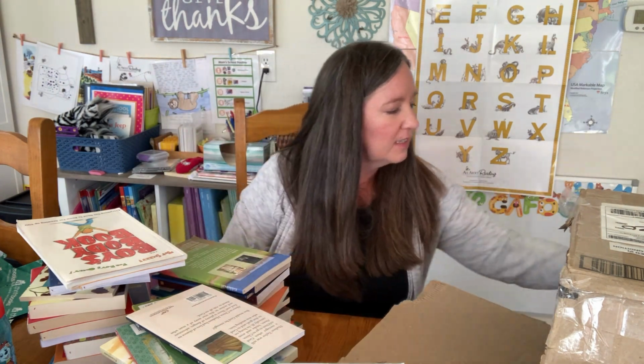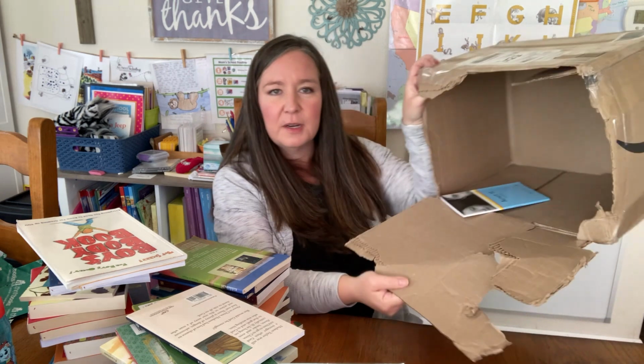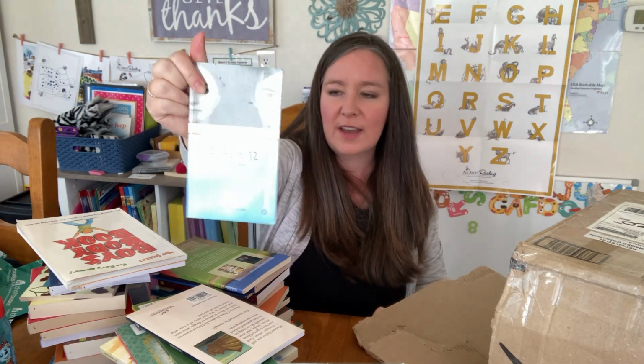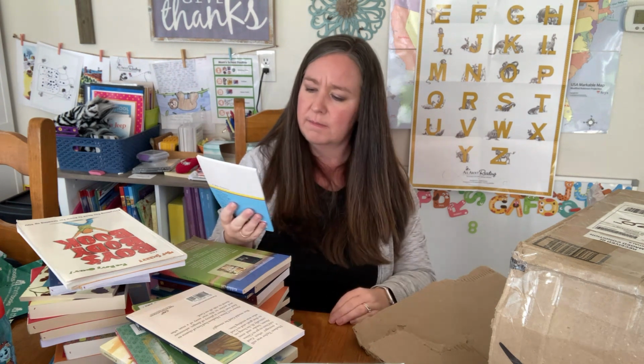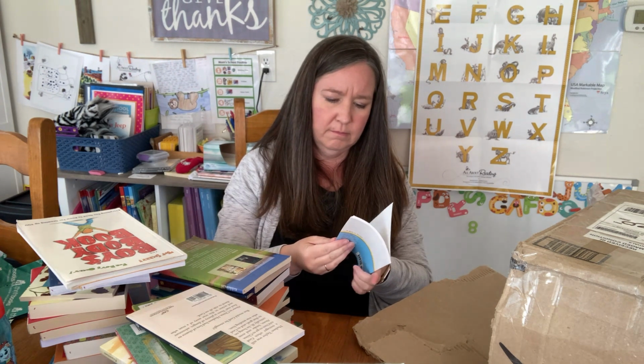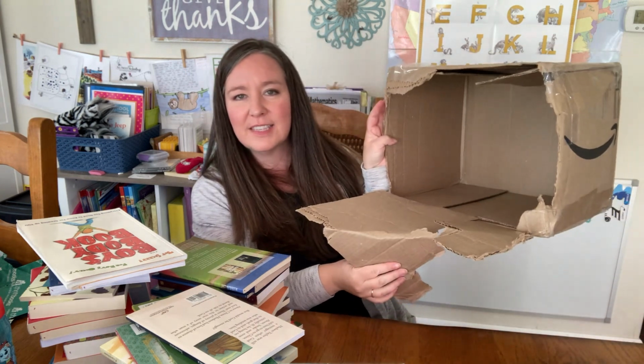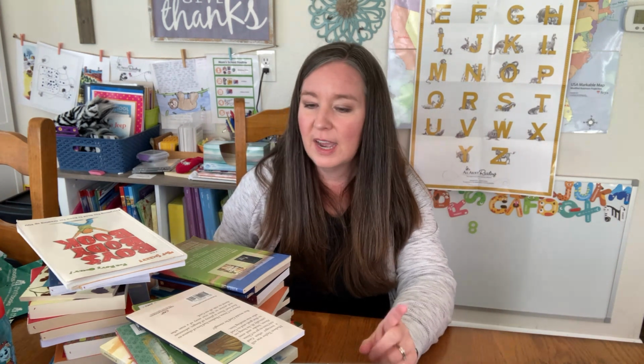So that is everything in my box. Oops, no it's not. This tiny little book almost got stuck. This is almost 12. And that goes with the science part. Okay, so that is everything here in my box. Whew, I guess I have a lot to do.